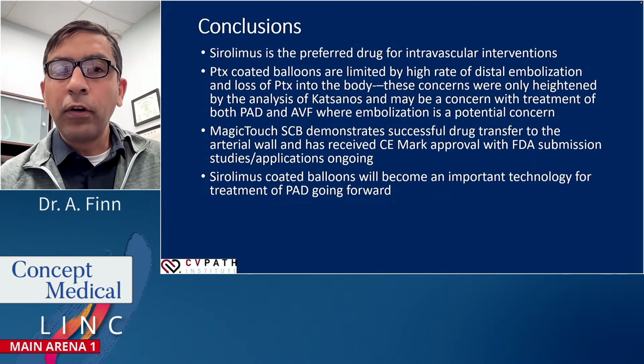Conclusion: sirolimus is the preferred drug for intravascular interventions. Paclitaxel-coated balloons are limited by high rates of distal embolization, and these concerns were highlighted by the Katsanos analysis. Magic Touch demonstrates successful drug transfer to the arterial wall and received CE mark approval, with FDA submission studies ongoing. Sirolimus-coated balloons undoubtedly will become an important technology for the treatment of PAD going forward.